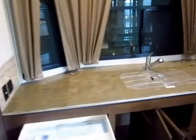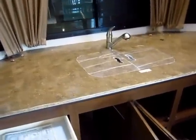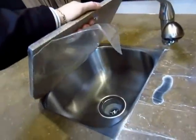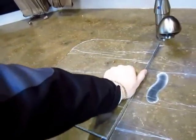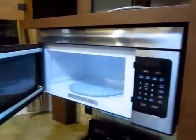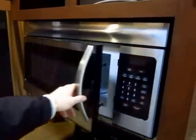It's sharp. Now notice we have an under-mounted sink. So you get 100% use of all of this countertop space, but you still get a nice sink whenever you need it. Nice stainless sink like you'd expect in a high-dollar fifth wheel, right here in a travel trailer. Big, giant microwave on here. So, I mean, you could probably cook a small turkey in that thing.